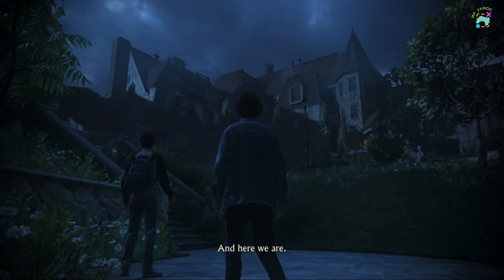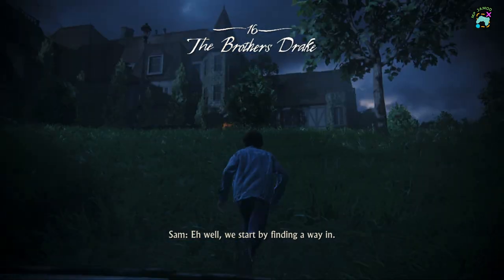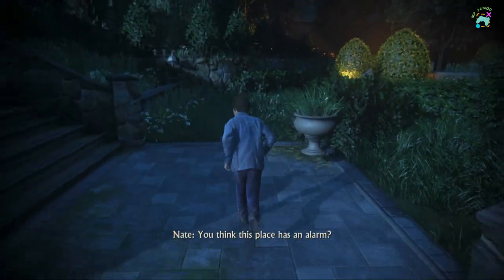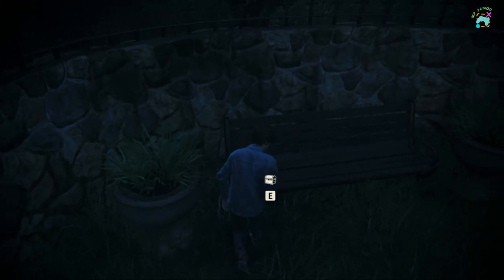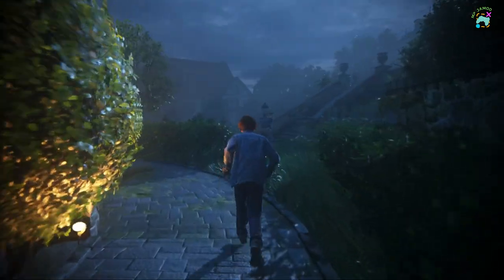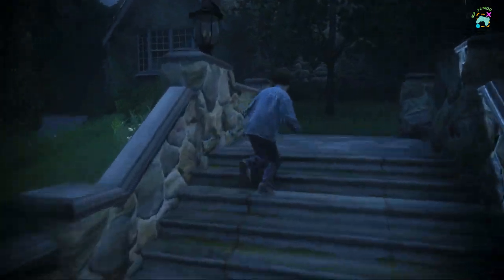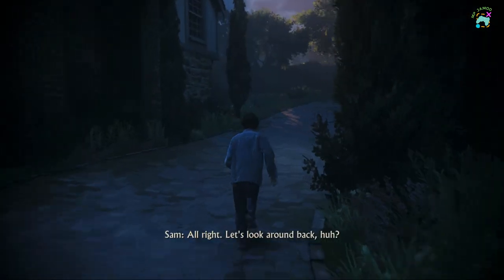And here we are. Whoa. This place is humongous. Where do we even start? We start by finding a way in. And then we can take the grand tour. You think this place has an alarm? Let's try and find a way in that doesn't involve breaking a window. Let's look around back, huh?